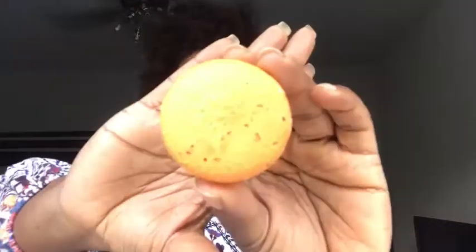Okay, so the last and final macaroon was something really different, outside of the box for me. When I got this, I thought it was just going to be an orange flavored macaroon. But when I asked the woman at the bakery, she said, I believe it was saffron, vanilla, or raspberry. So this one is going to be really, really different for me. I think it's going to be different for a lot of people, but we'll taste it and see.